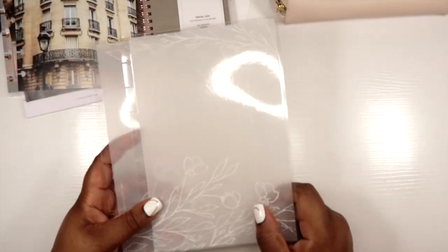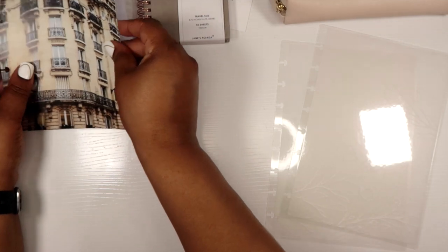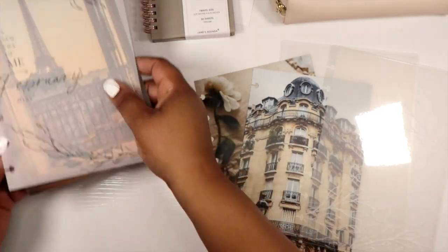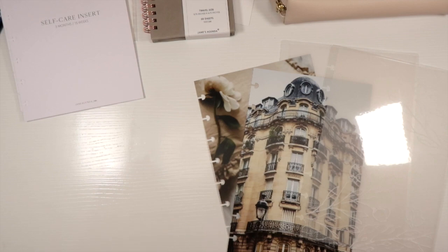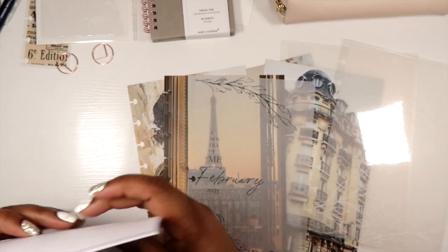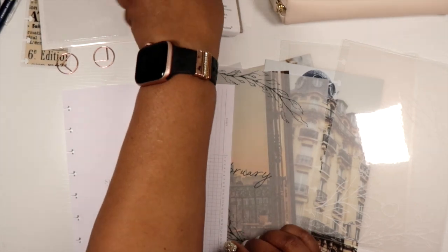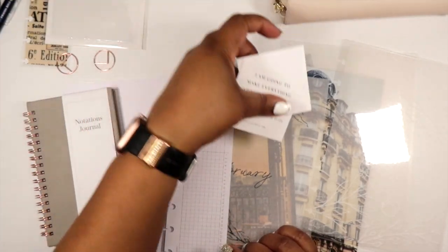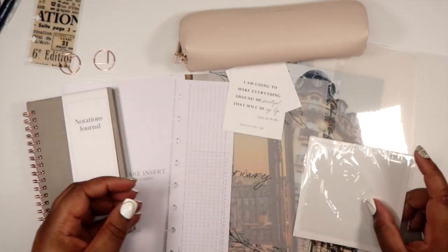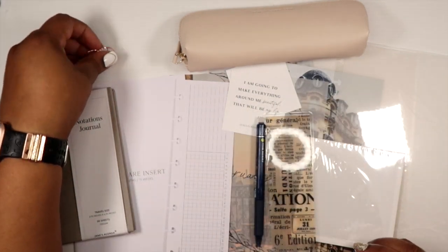Okay, so we've gone through the box. We've got our laminated dashboards, right? We have our reversible dashboard set with the Parisian building and the blush peonies, and then we have the other dashboard set. We have our self-care insert, which is 3 months, 15 weeks. We have our habit tracker tip-in, the notations journal. We have our quote cards. We have our super soft pen case. We have our large corner adhesive pocket. We've got our page finder, the Frixion ball pen, and our rose gold paper clips.